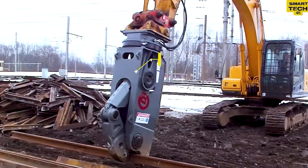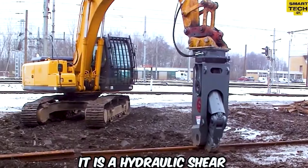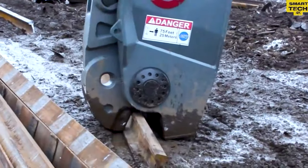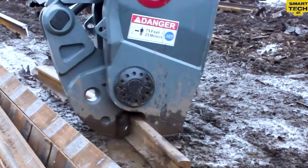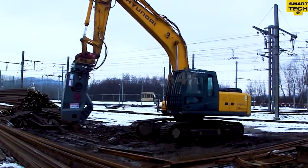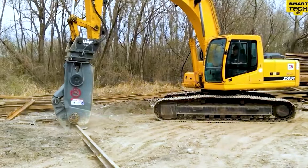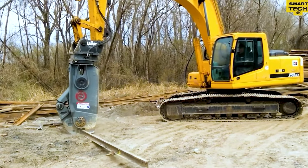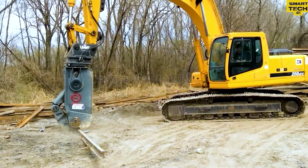Rail cutter. It is a hydraulic shear that is used for the construction and maintenance of railways. It works controlled by a crane and can cut a rail in less than 5 seconds. It measures 5 feet and a half and weighs 2.5 tons. Its use allows you to reduce the time of cutting and transport of rails and to do all the work with a single machine.